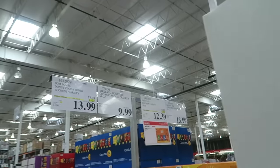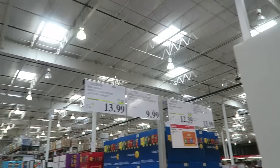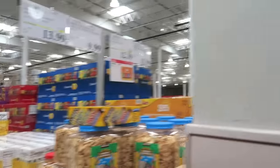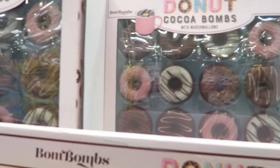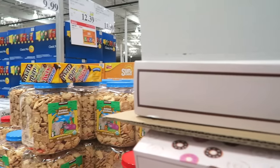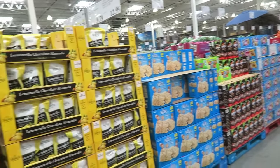They're still $9.99, but the Frito-Lay Sun Chips are $12.39. What is the Donut Cocoa Bomb? I don't even see those. Oh, here they are. I saw these last time. That's pretty expensive for cocoa bombs. But I need to get some almonds. Once I get my almonds, it's time to go.